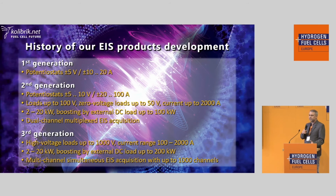And then researchers again say that it is great, but they want higher power, and this solution starts to be a bit expensive if we are just adding more and more modules. So we developed the possibility of connecting an external DC load, which can boost the power. The external load just takes 90% of the power, and the rest of the power can be modulated by a sine wave, so that the impedance spectroscopy can be measured again up to, let's say, 100 kilowatts. So we ended up with the second generation of our products that can measure single cells, short stacks, and full stacks up to, let's say, 100 cells, up to 2000 amperes, and up to 20 kilowatts of internal power dissipation that can be boosted by external loads.